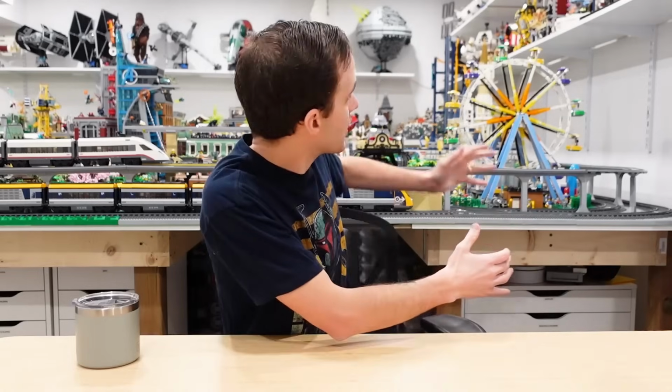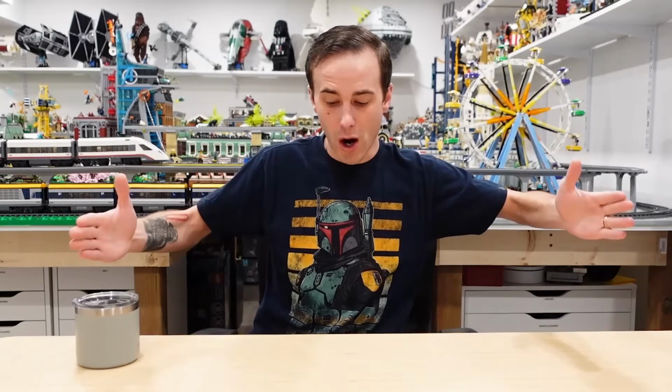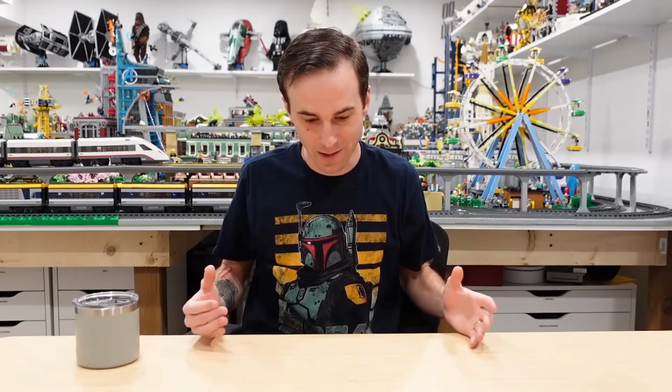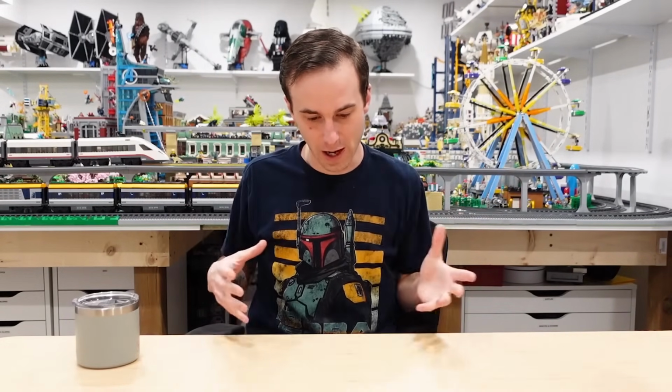For ones that are breakable, like the Death Star 2, when I moved that the first time, I found a box that was pretty much the exact size of the Death Star 2. I dropped it into the box, and I put blankets on the bottom and blankets on the top, and then I just moved it. What you can do, though, is buy saran wrap and saran wrap all your sets. That's going to take forever, though.